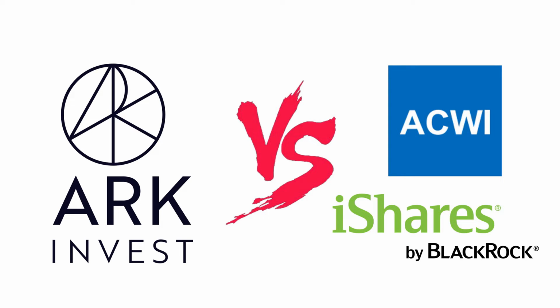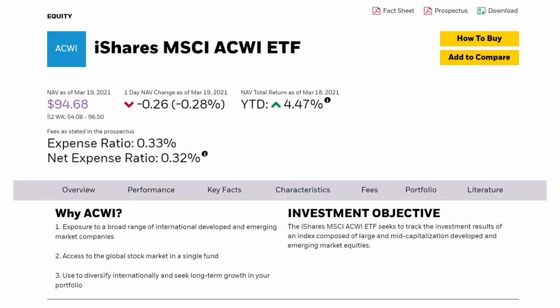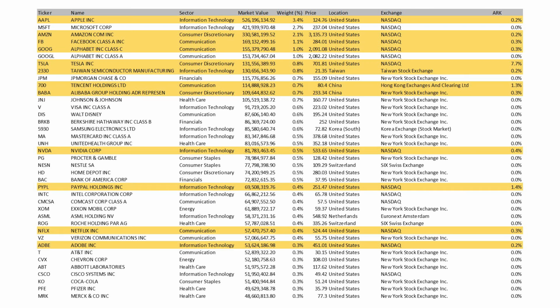To look at what they didn't invest in, here I'm comparing their portfolio against the ACWI ETF. ACWI captures large and mid-cap representation across 23 developed markets and 27 emerging markets, with a total of 2,964 constituents, covering approximately 85% of the global investable equity opportunity set. The companies highlighted in yellow are invested in by ARK, and the allocations are shown in the rightmost column.